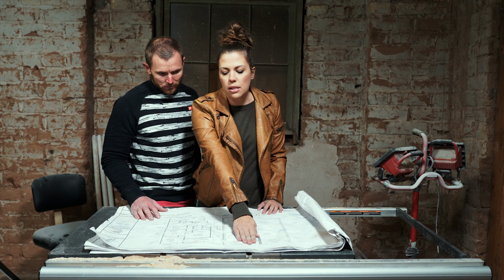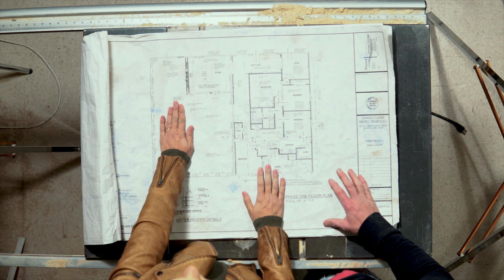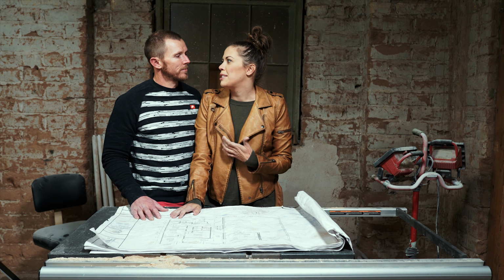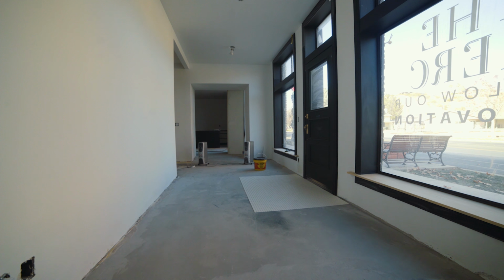So all of this from the kitchen all the way over here, this is phase 1. This is what we're working on right now. All of this open space is phase 2. Hopefully it will start sometime before the end of next year. We decided to turn the whole front of the building into kind of a big foyer.